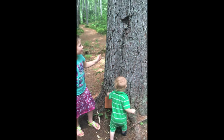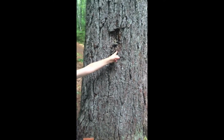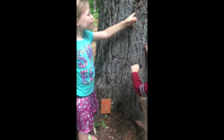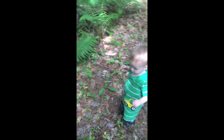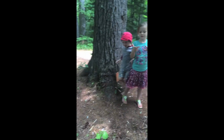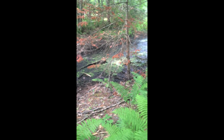A fairy door. And this is the crystal diamonds. Crystal diamonds from the fairies? Mm-hmm. Wow, is anybody home? No. Uh-oh, Joel's going down this hole. What's that? A little bog. That swamp?